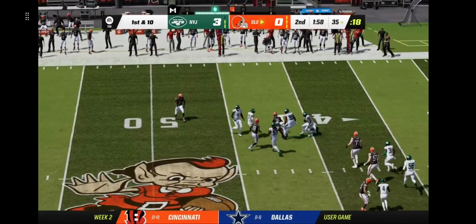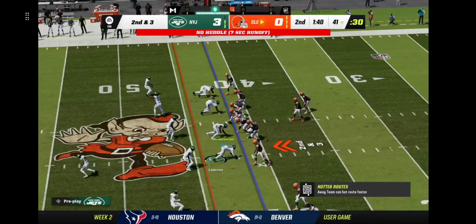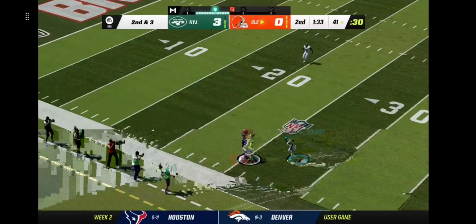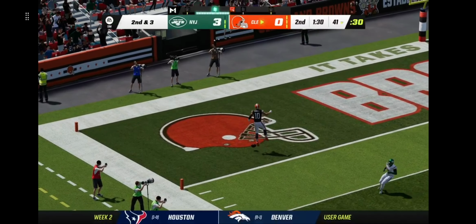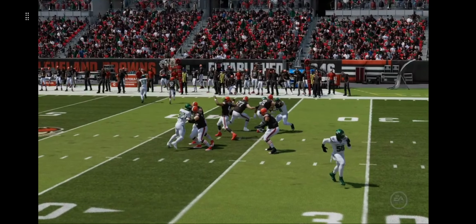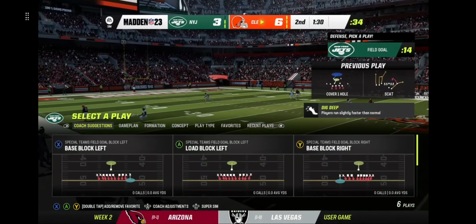Now a throw here going to be taken in by the tight end, Njoku. Watson trying to get his guys moving. Here's Watson now on 2nd down. That's caught at the 25. And all the way in. Touchdown, Cleveland. Anthony Schwartz, his first touchdown here of the new campaign. And the Browns have taken the lead.